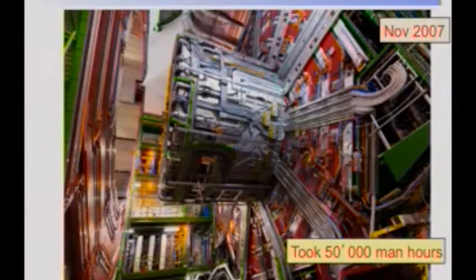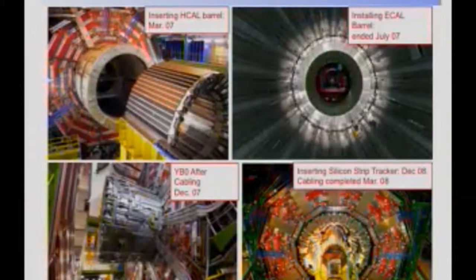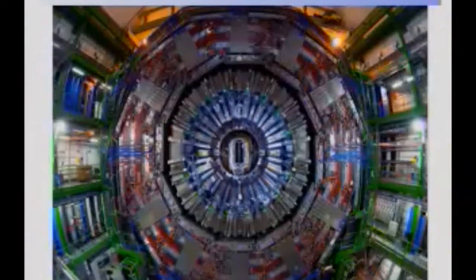Actually, the detector is all sorts of cooling pipes, cables, and so on. There are 50,000 man hours that went into equipping it and 50,000 kilometers of cables and pipes that had to be put in order to bring in the services. And then, little by little, you start assembling it. You put in detectors and you put in another one. And then here is the end cap that you bring in and you close it. And eventually, here it is closed in the barrel. And then you have the end piece that has to come in. And you're ready now for LHC operation.